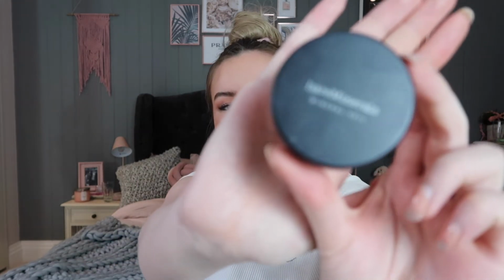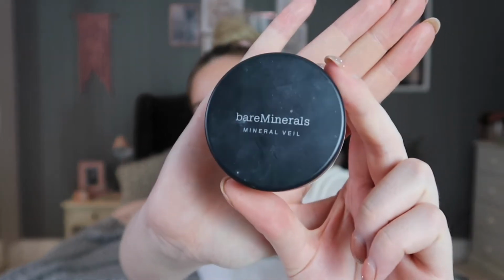So I love that. Now moving on to powders. Don't really need to say much about this. Bare Minerals Mineral Veil, just a loose, lovely translucent powder. I used to use Laura Mercier, but it was so big and clunky, and I think this is better. So controversial, but I love it.